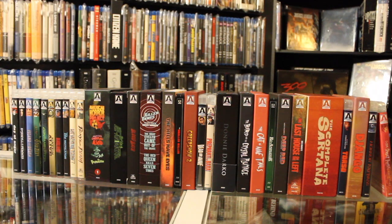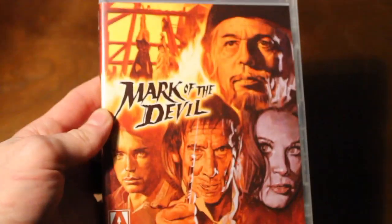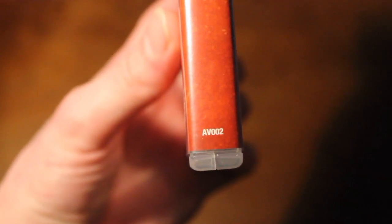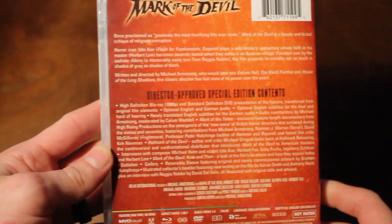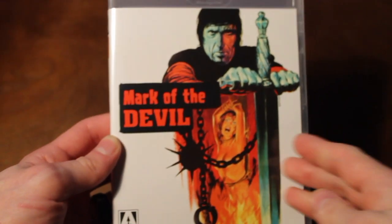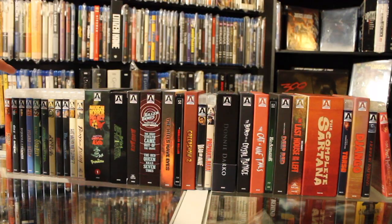Up first, we have Mark of the Devil. Mark of the Devil, Arrow Video Spine number 2. It was released February 19th, 1970, directed by Michael Armstrong. Comes in a clear Blu-ray case. Two-disc set includes Blu-ray and DVD. Comes with a 43-page booklet. Blu-ray region is A and B, and the DVD region is 1 and 2.